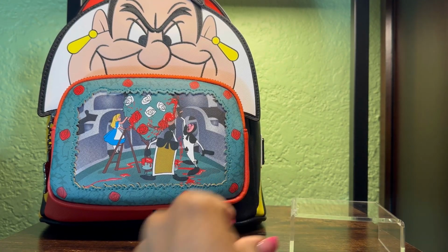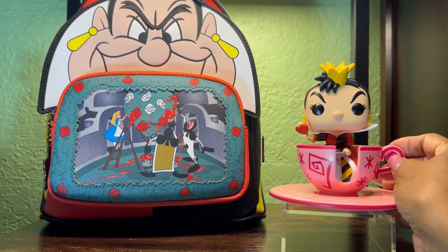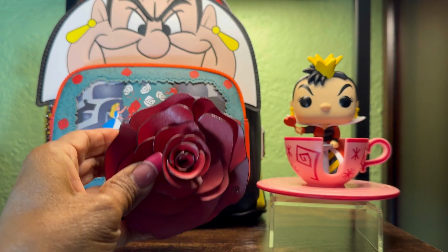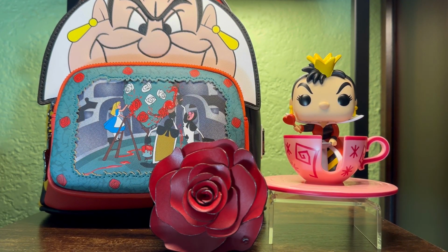Next up, we have the Queen of Hearts. You've seen her before, but what you haven't seen is this Funko Pop that I got of her in the teacup. And it's so cute. And I also paired it with the rose that is also from a Kate Spade collection.